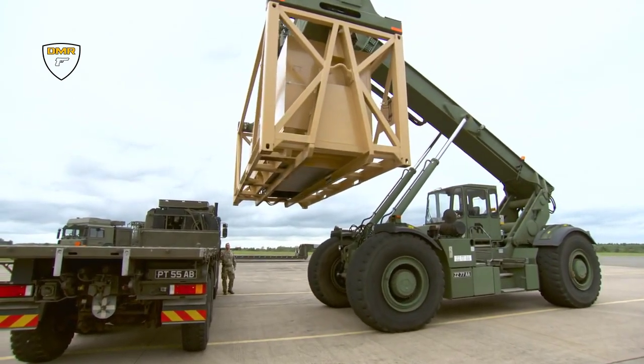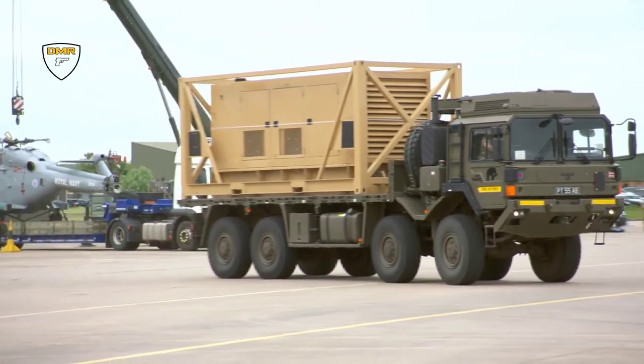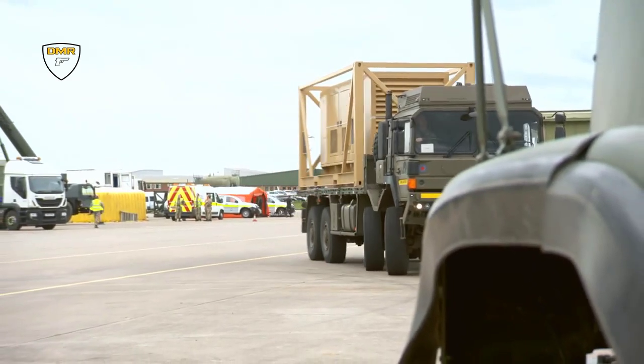In addition to the Royal Air Force Wittering-based units, personnel from Royal Air Force Coningsby and Royal Air Force Lossiemouth have also been preparing and dispatching equipment to Romania.